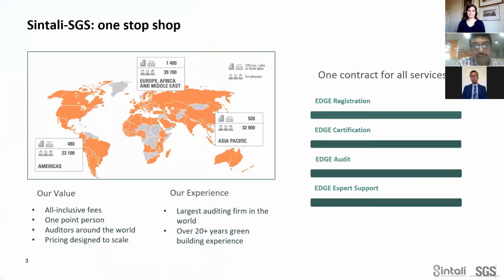Before we get started, we want to take this opportunity to introduce the Synthely SGS Consortium. Synthely and SGS are two separate companies that collaborate as an IFC EDGE Global Certification provider. We have worked with IFC since 2015 and have since certified buildings in over 60 countries.